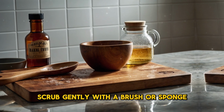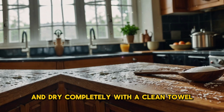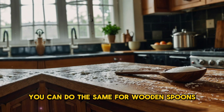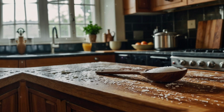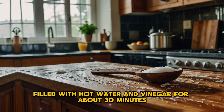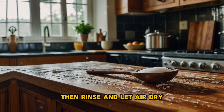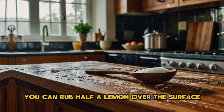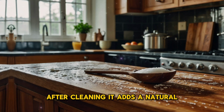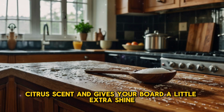Scrub gently with a brush or sponge, rinse with warm water, and dry completely with a clean towel. You can do the same for wooden spoons, spatulas, or even salad bowls. Just soak them in a bowl filled with hot water and vinegar for about 30 minutes, then rinse and let air dry. For an extra touch of freshness, you can rub half a lemon over the surface after cleaning. It adds a natural citrus scent and gives your board a little extra shine.